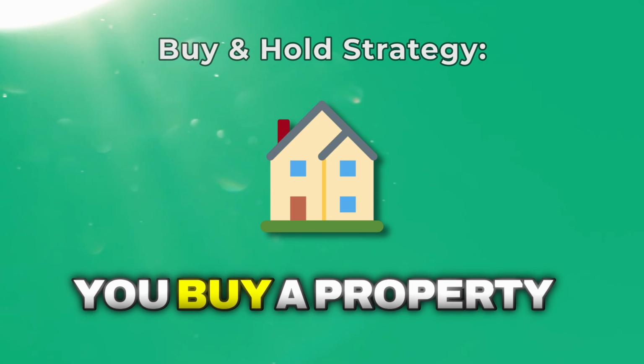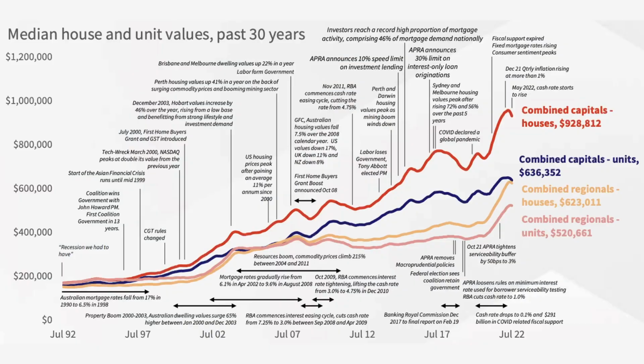Traditionally, at its very core, the buy and hold strategy is just that. You buy a property and you hold on to it. Now, this strategy has been a potent tool for wealth creation over past decades, and is a journey almost every successful property investor has navigated. Let's check this out by looking at CoreLogic's last 30 years of Australian property price data.